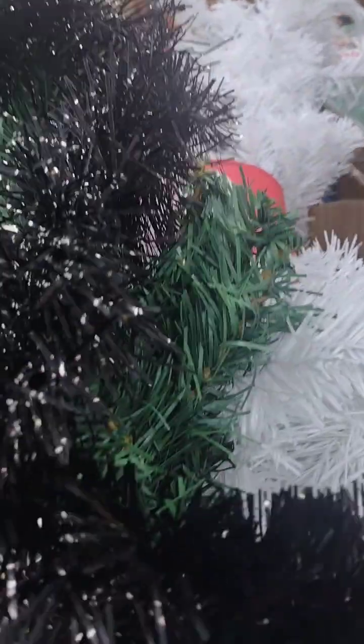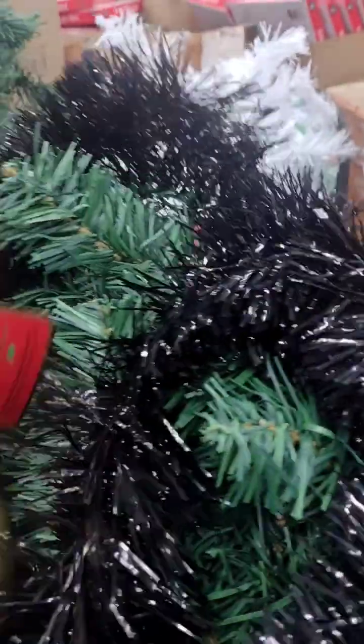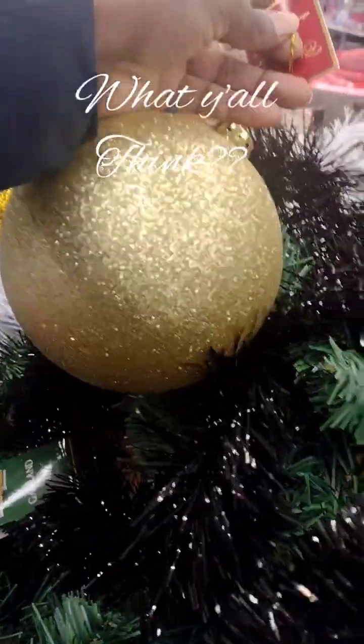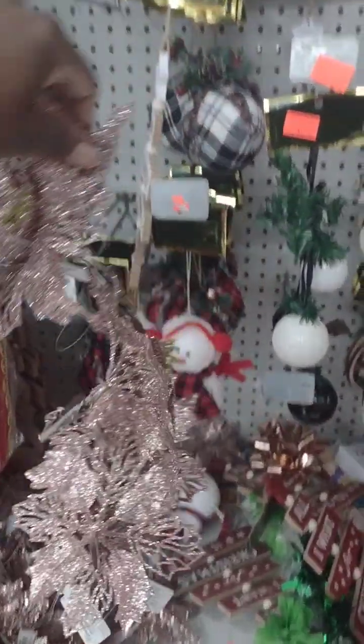Yeah, it looks good on the white one, but it's not giving on the green tree. Nah, it's not giving. A little stuff. Is it giving now, yo? No, it's not giving. All right, but that's a no. Oh wait, I think somebody clipped them together. Oh okay. Oh wow.